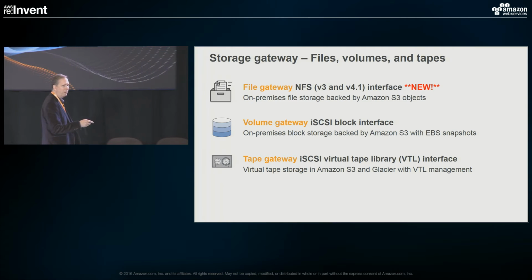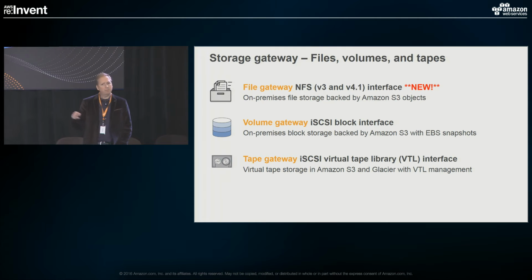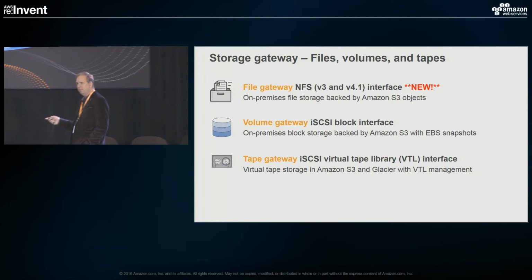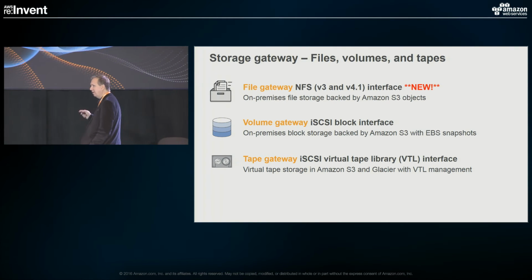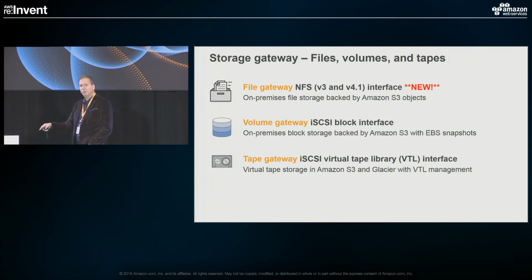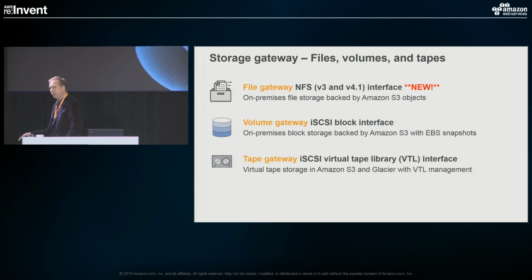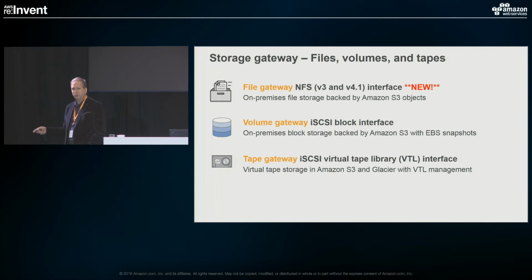And let me be specific. File Gateway is a new capability that provides an NFS mount point now, version 3 and version 4.1, and this is available as a VMware image initially. It gets installed on-site, on-prem, and then provides an NFS mount point for your applications to write to it.